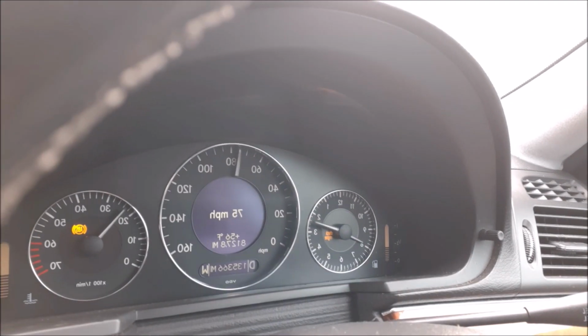So here we're just cruising. We're maintaining a little under, let me see here, 80 mile an hour. Let's get her down. Okay, so 75. 75 mile an hour. Cruising.